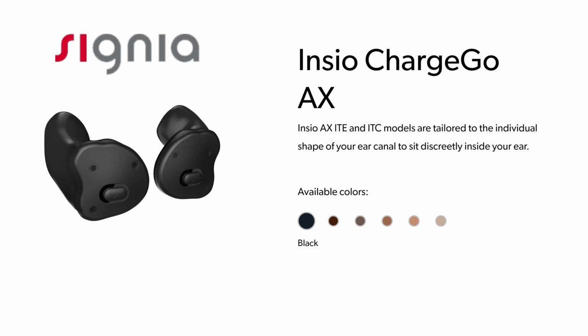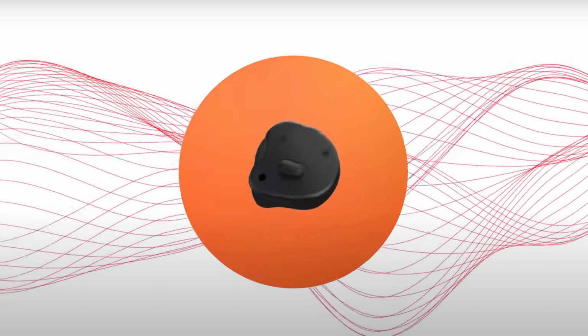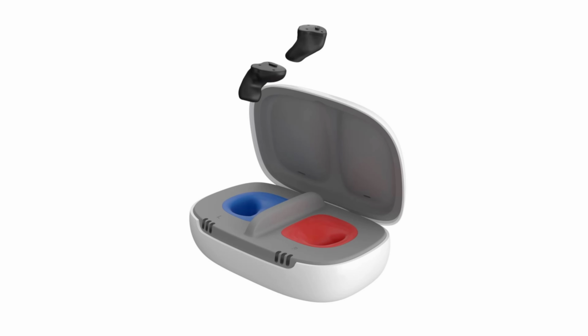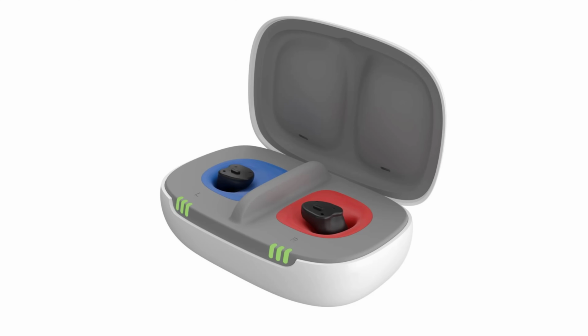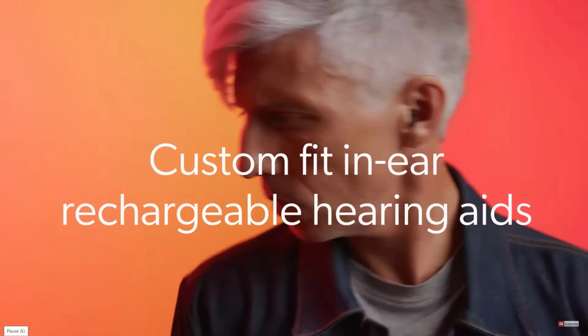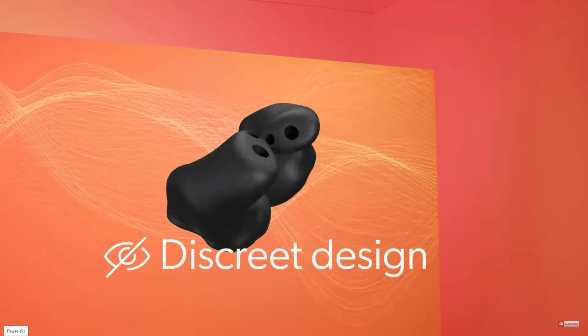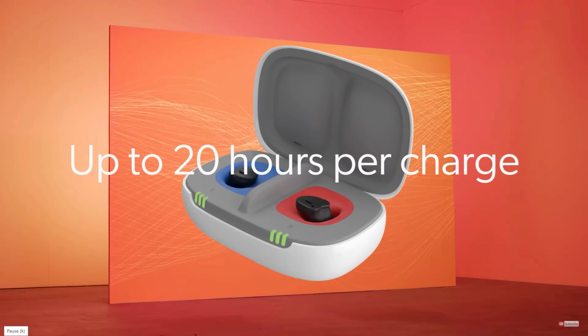The third hearing aid on my list of best custom hearing aids in 2022 is the Signia Insio Charge&Go AX rechargeable in-the-ear hearing aid. The difference between this hearing aid and the Starkey Evolv AI rechargeable hearing aids is that the Insio AX does not use charging contacts, it uses inductive charging. By eliminating the charging contacts, it reduces the likelihood that dirt and debris will interfere with charging, and you do not have any visible charging contacts to draw attention to your hearing aids.